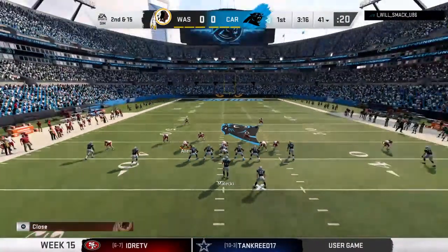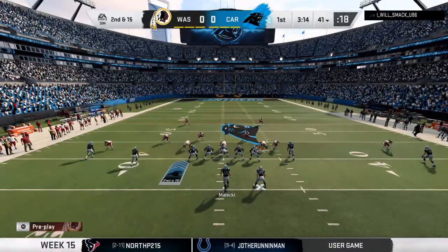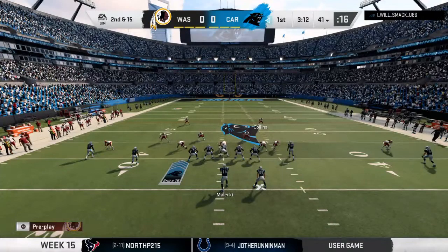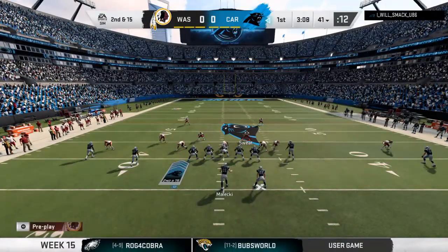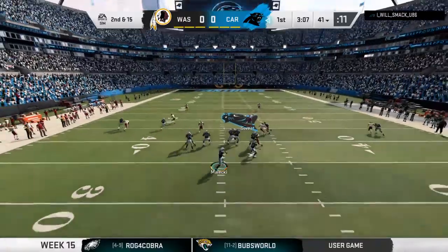Coming up now on a 2nd and 15 following that sack. And here we go again. Hey, Alpha. 2nd and 15.